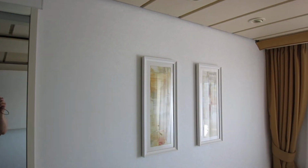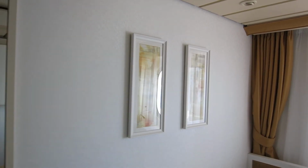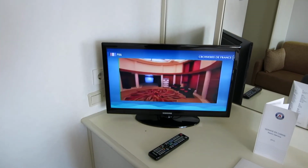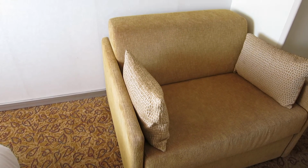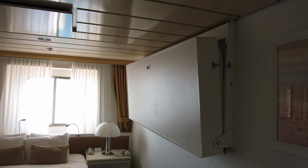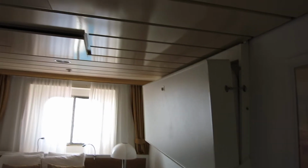You see there's some beautiful artwork on the wall. Well, maybe not so beautiful, but it is artwork nonetheless. You have a television in French, which I don't understand. In fact, you can see the lobby there. So if you're interested, you can see some of the cafes and so forth. And then there's a little sofa or sofa-ette or whatever you want to call it. I don't know what this is. Is this a bunk? I think this is a bunk. So if we run into a transient on one of the islands or something, I guess we can invite them to stay on the bunk.